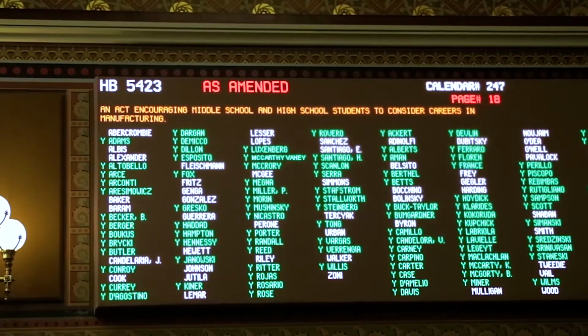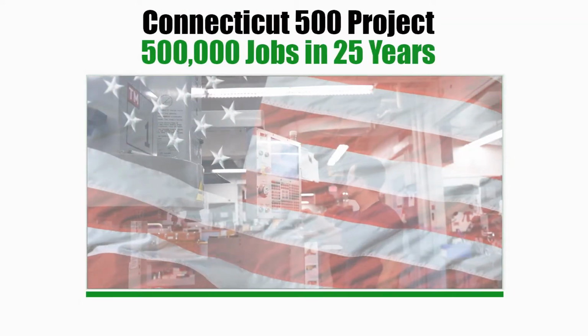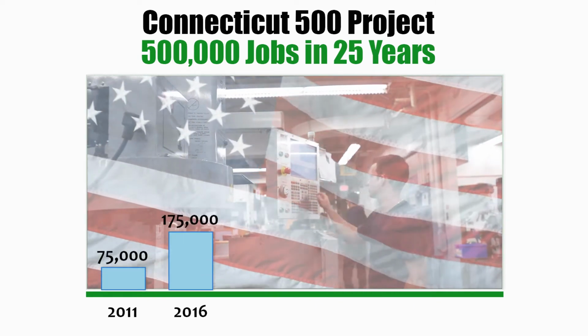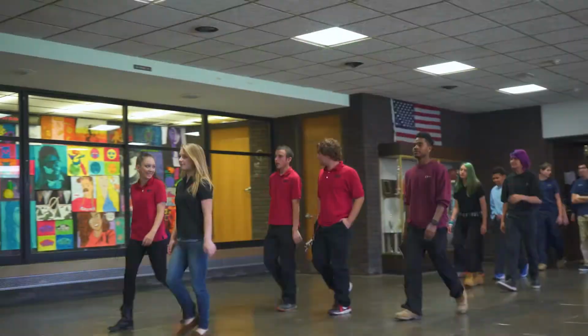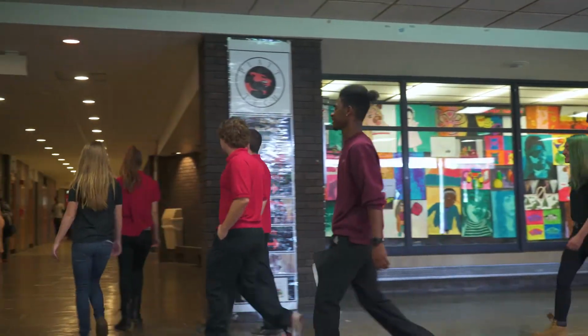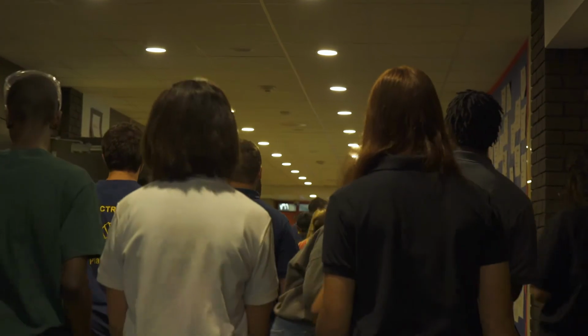This year, the Connecticut General Assembly passed legislation to further help our manufacturers. The goal in Connecticut is the Connecticut 500 project, which will increase over 500,000 public sector jobs over the next 25 years. We need to be ready for that, and by having programs such as these at Platt Tech, ensuring that our students are ready, we'll be able to sustain a strong workforce in the state of Connecticut.